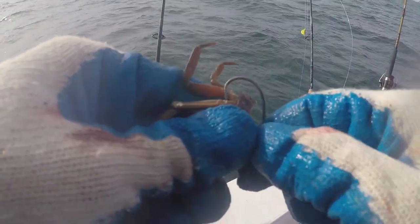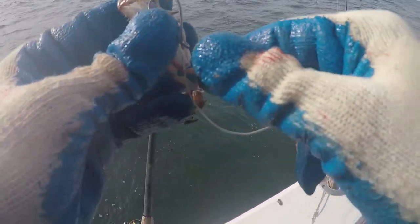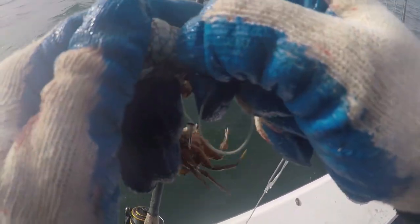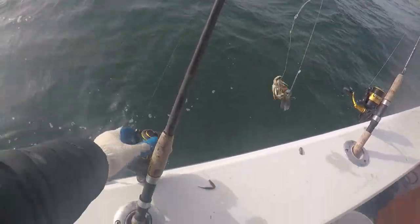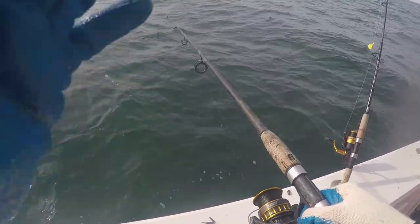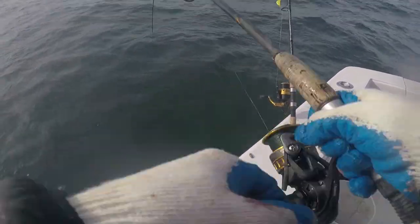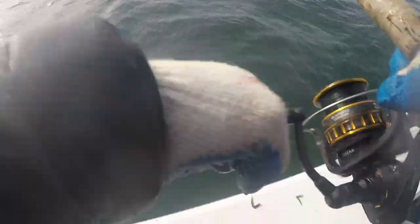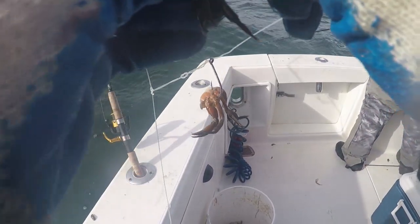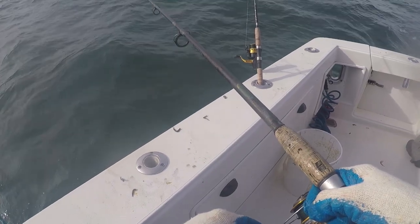Put on a little green crab right here, a little whole white legger, right through the legs and through the stomach. Bam, I got another one. That's a good one. Dude, I'm getting them right away.